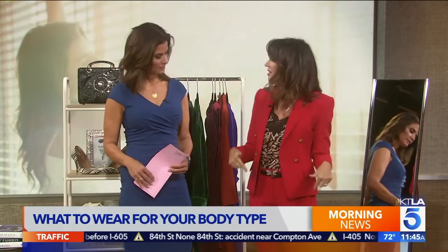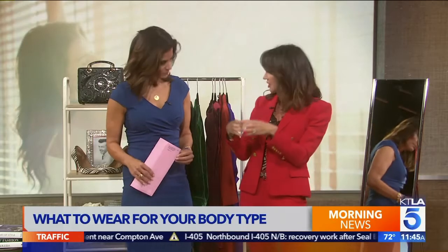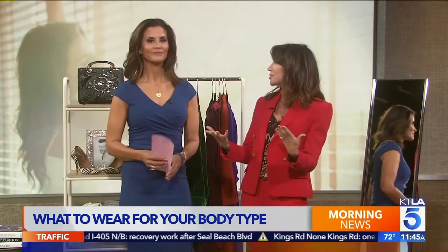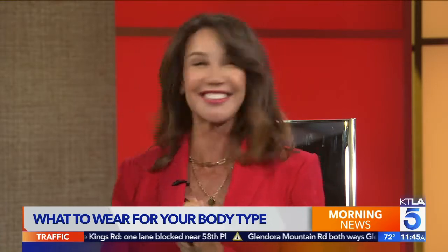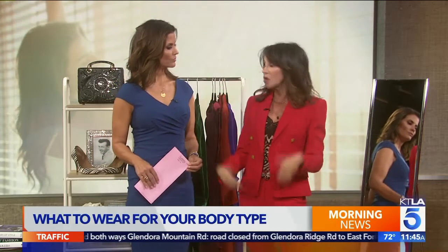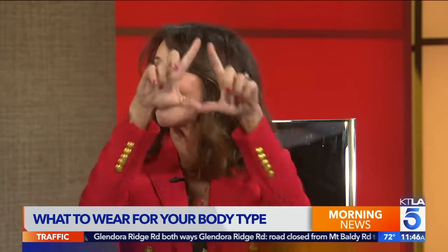Then we have rectangle. I'm rectangular, very athletic, straight up and down. So I need to wear belts and cinched in the middle, that's going to be my best shape. And the last shape is what we call the apple shape, but I like to refer to it as the diamond shape. The diamond shape is where you carry all your weight up top. So you want to showcase your legs if you have beautiful legs, and your best dress shape is going to be more of an A-line.